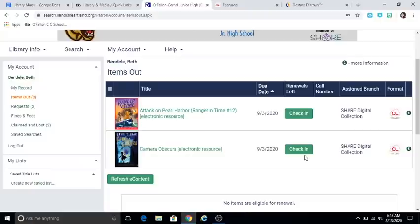If I had a physical book in my hand and it was checked out to me, it would tell me, just like this, my due date, what school it was assigned to, and if there were renewals left or not. And if you needed to, you could click the little box that's here and click renew. That only works for physical books, not for our digital collection.